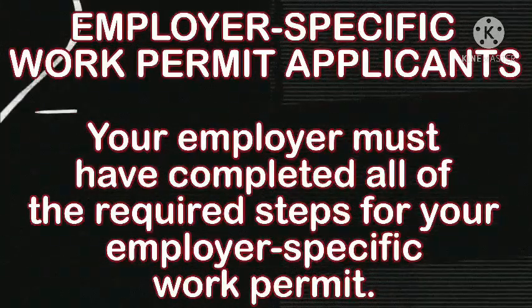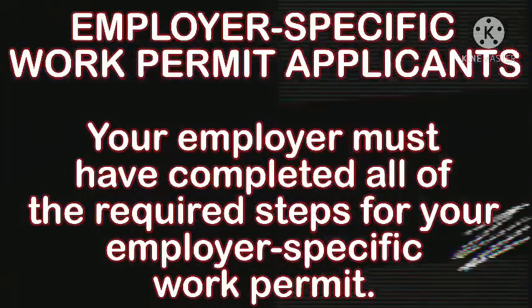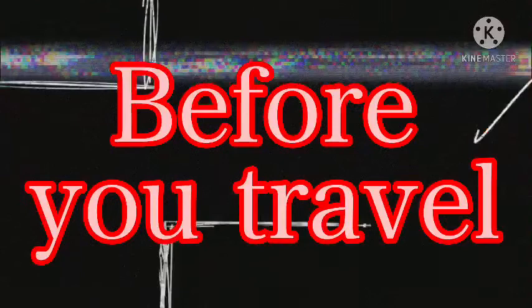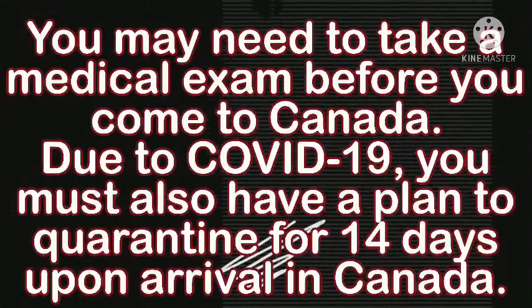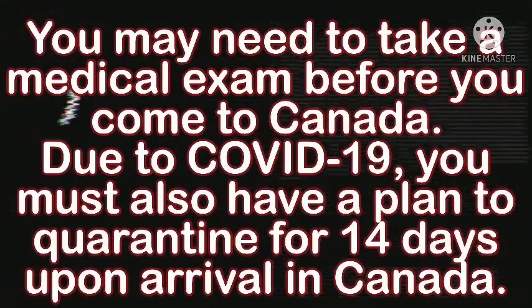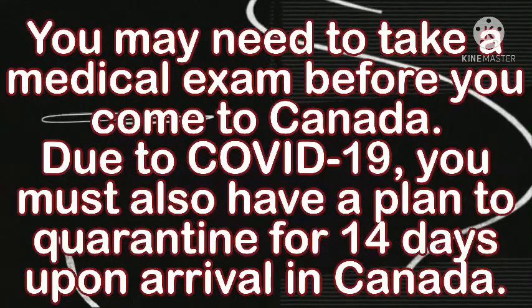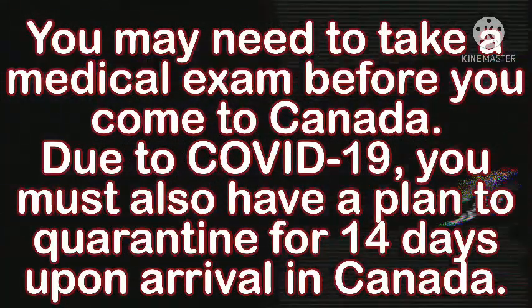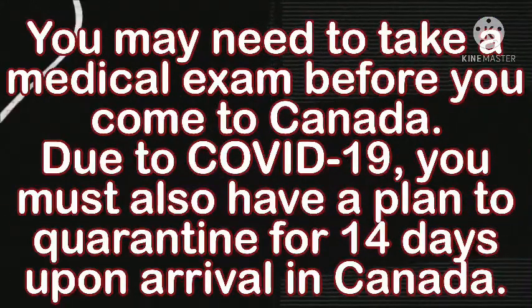Employer-specific work permit applicants. Your employer must have completed all of the required steps for your employer-specific work permit before you travel. You may need to take a medical exam before you come to Canada. Find out if you need one. Due to COVID-19, you must also have a plan to quarantine for 14 days upon arrival in Canada.